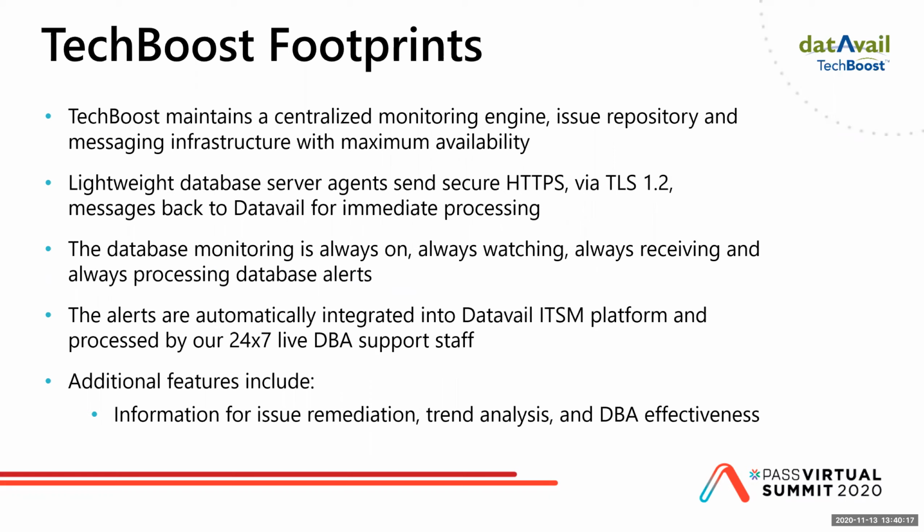So how does this thing work? TechBoost has the central monitoring engine hosted on AWS cloud by Datavail. It's basically an issue repository. It's a messaging infrastructure which gets all the messages from the agents and processes them, and creates alerts if they need to be created, or creates the historical reports as well.